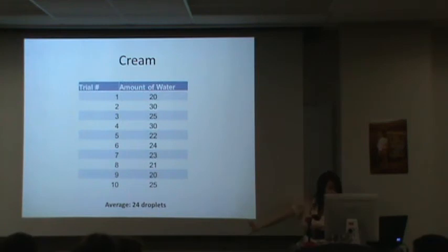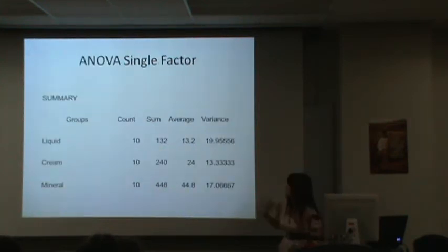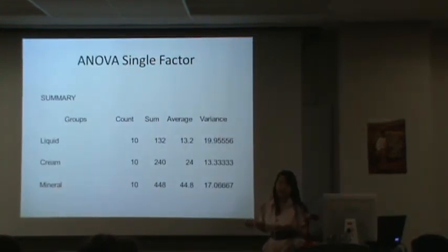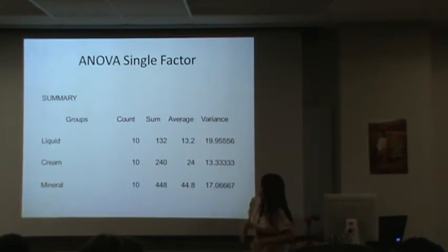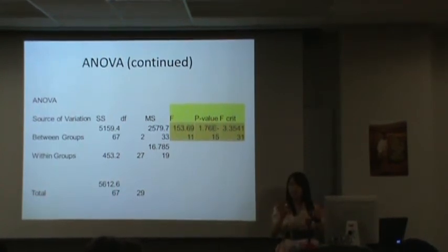For the cream, I did the same thing. The average was 24 droplets. For the mineral, which was the Sky So Beautiful, 44.8 droplets. So I decided to do an ANOVA single factor test. I did a one-way single factor because I'm only measuring one factor, which was the water resistance.